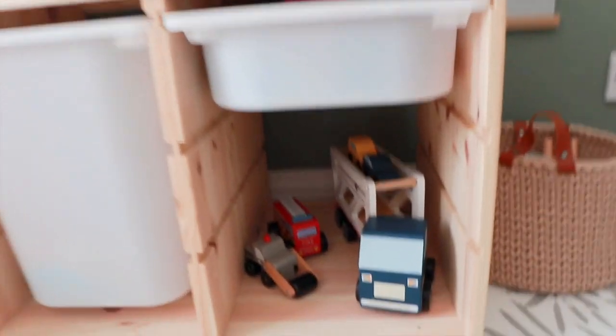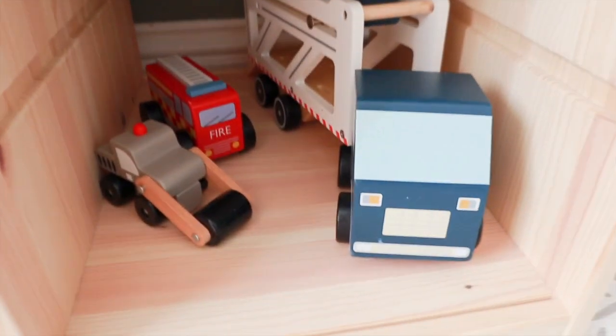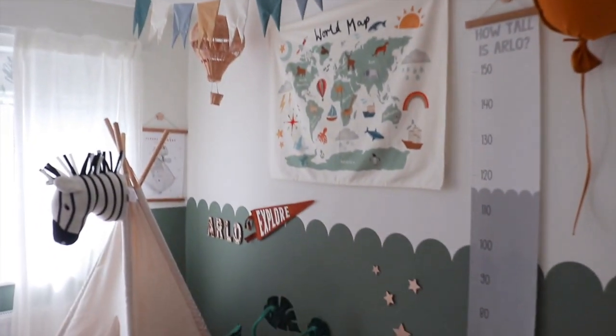So Lego, Duplo, and then I've taken out a box and used that as like a vehicle holding space because he loves cars and stuff. That's what he'll be drawn to the most. I've taken anything that could possibly be breakable out of the room, just minimised his space, just made it more relaxed and cozy.